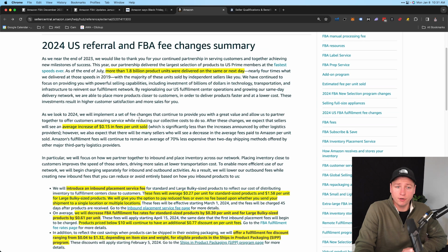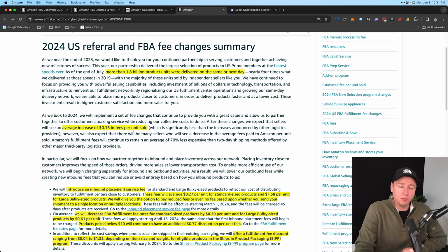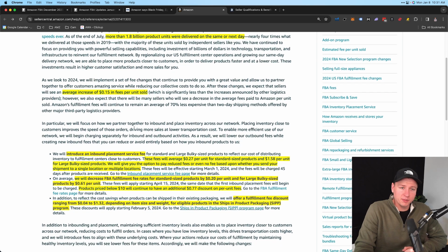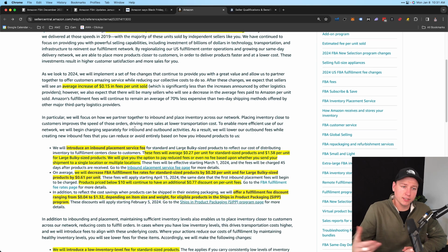Again, that's the crazy thing, right? I know FBA fees are high, but compared to you shipping one day or two days at your local UPS store, it's actually a really good deal. Now, I'm not saying I'm for Amazon to increase charges, but we have to look at these things in perspective, right?